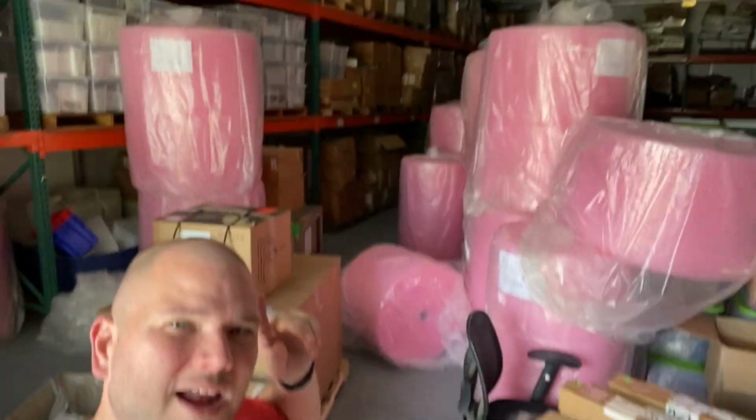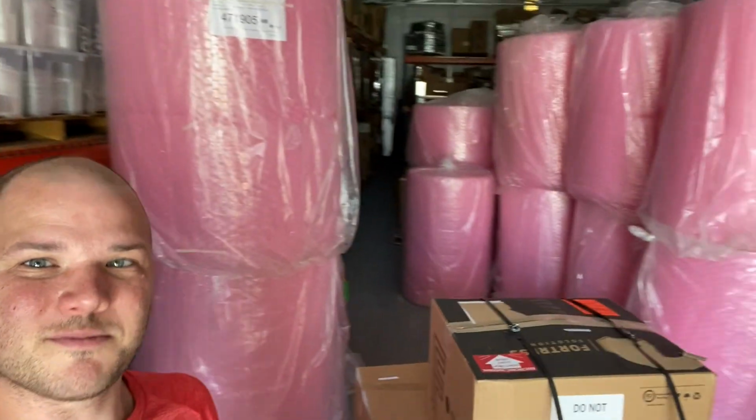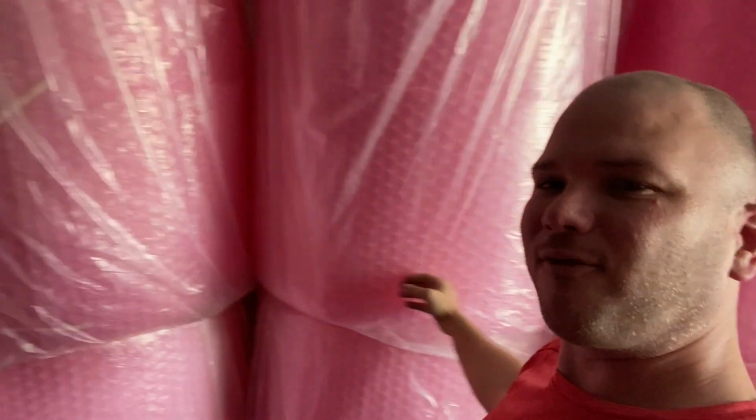You want to talk about a bubble wrap fetish? Look at how much bubble wrap he has ordered. Literally, one of these rolls is mine. Look at all this bubble wrap. I'm assuming he has a whole bunch of orders that are about to be headed out soon, or why else would you possibly, in the face of the planet, buy all that bubble wrap? Good Lord, Double D, why? Why, Dave? Why do you have that much bubble wrap?